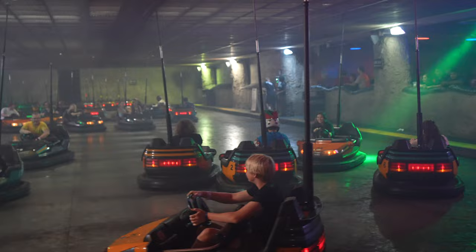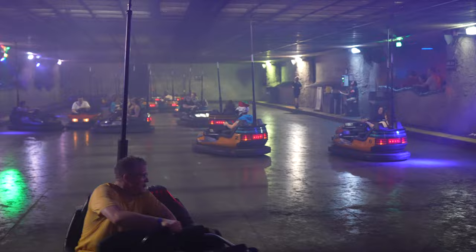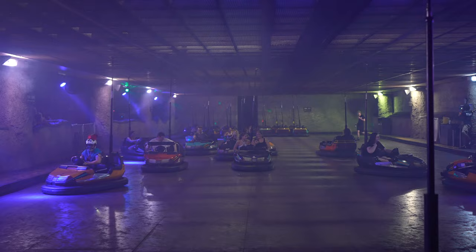So this is something that's really unique. They have bumper cars over here at Busch Gardens. And for Howl O Scream, they have a few scare actors that hang out in the bumper cars. You can see the one over there wearing a hat, and there's another one further on back who's also wearing a hat.